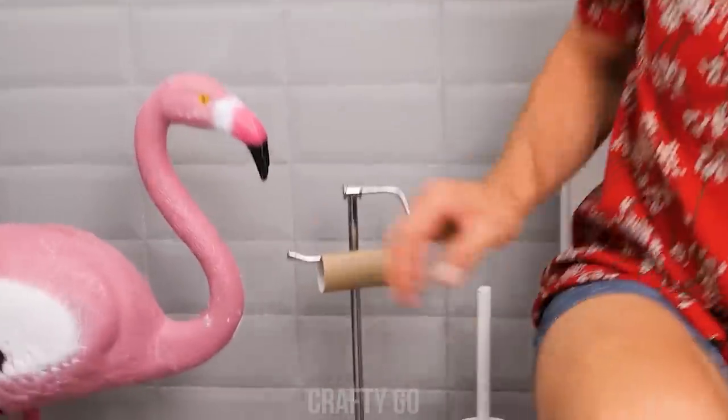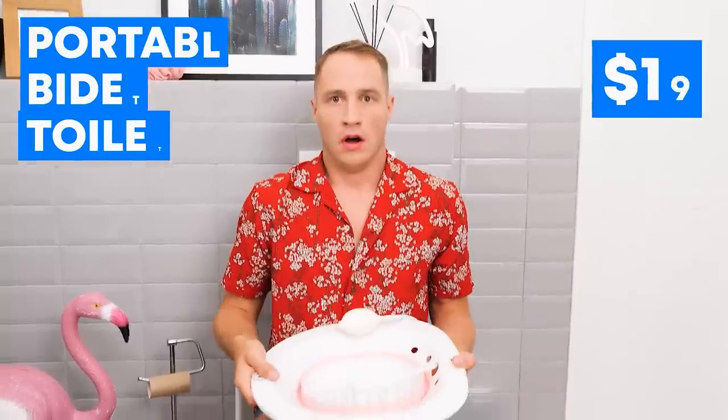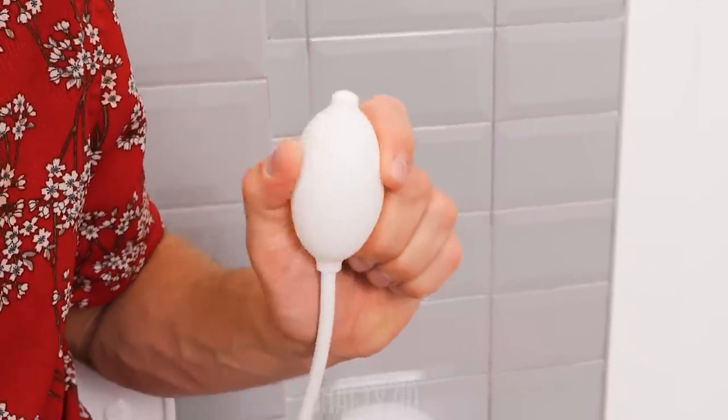Phew! Time to… No toilet paper! Oh, shoot! Hey! Huh? What's this? A portable bidet toilet? I'll use it! Nice and clean! Hey! Get out of here!